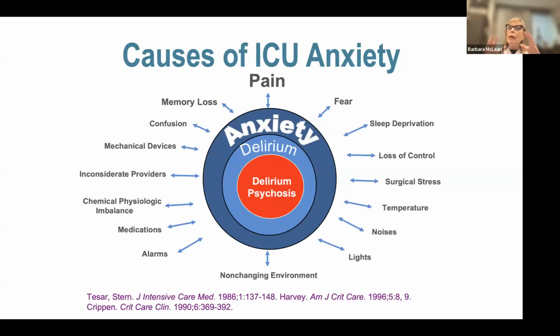This is why we talk so much about what kinds of therapies are actually best for patients. And we are all in pursuit of the best therapeutic advantage to reduce ICU anxiety in our patient population. And by the way, there is no one answer. That's why we come together. That's why we talk about it.